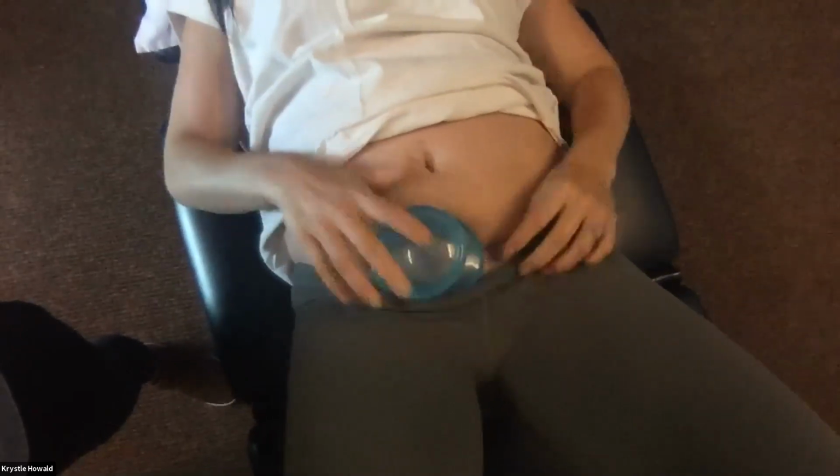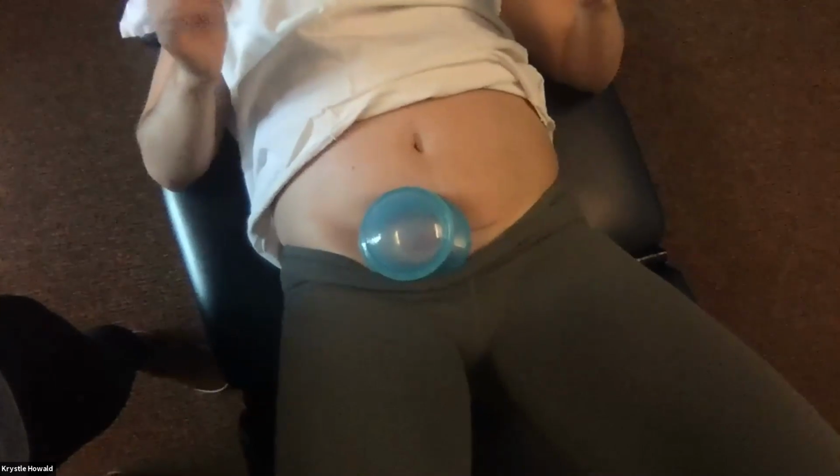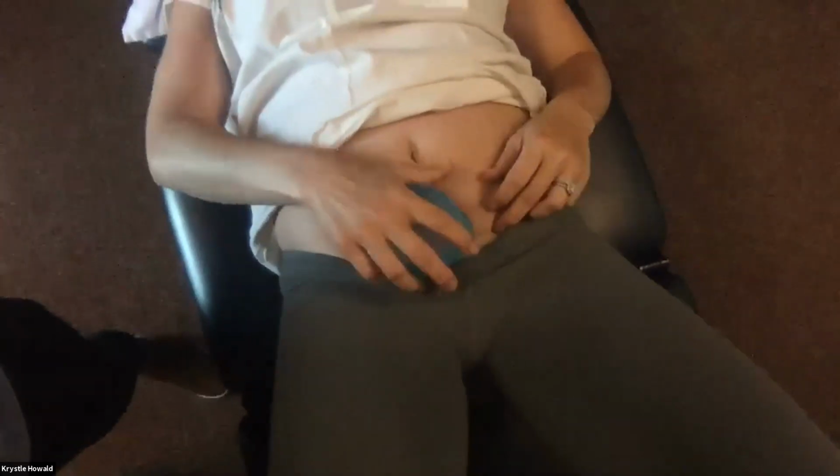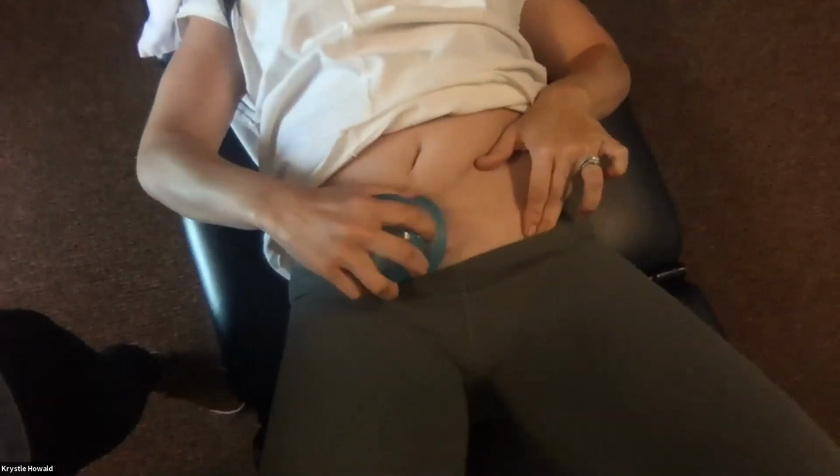So I could just move the cup. This is nice because I don't really have to do anything. I do this a lot with my C-section scar at night, but I'm just putting that puppy on there, letting it hang out, or I could move the cup side to side.